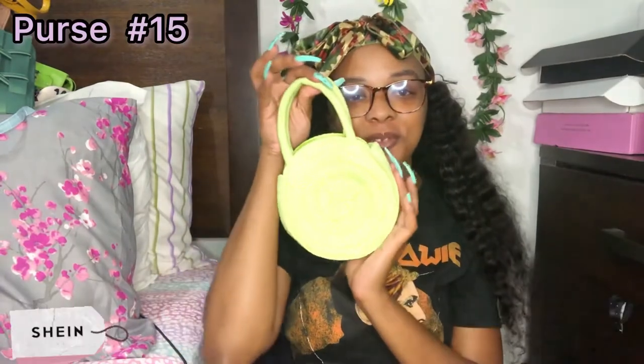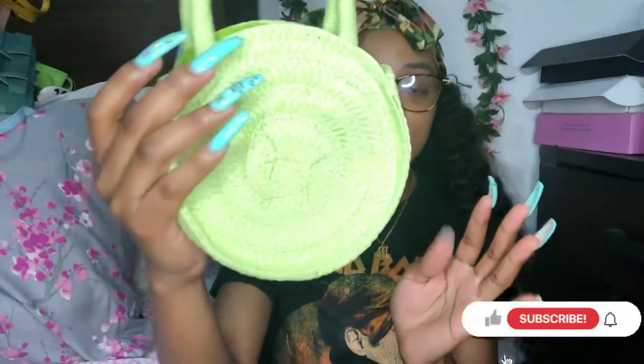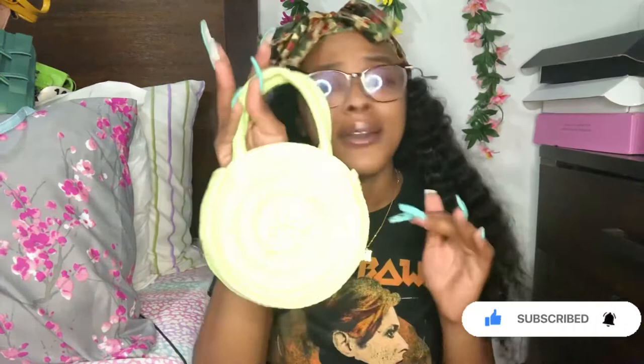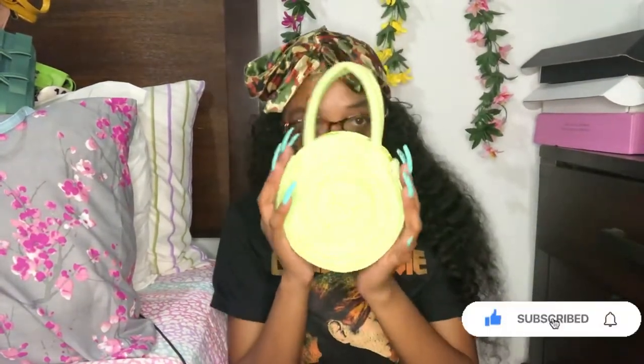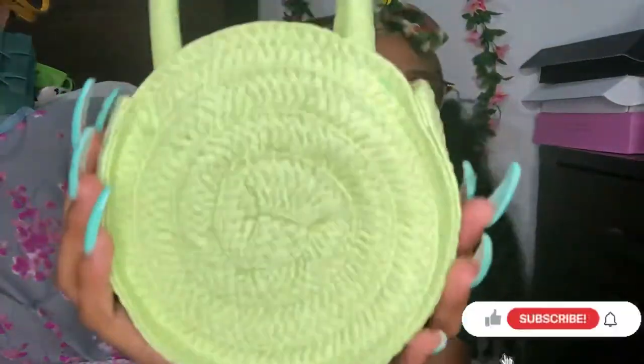Okay, so on to the next one. You guys must have seen me with this purse before. This shopper is so cute. When I bought it, they had it in pink, purple, yellow, blue, all sorts of colors, people. I didn't want to get the yellow. I didn't want to get the blue. Of course, I didn't want to get the pink. But I was like, no, let me just get the green, because at the time I was looking for some cute accessories to go with my sundress. I'm going to look for that picture and insert it here. But yeah, me love that purse there.